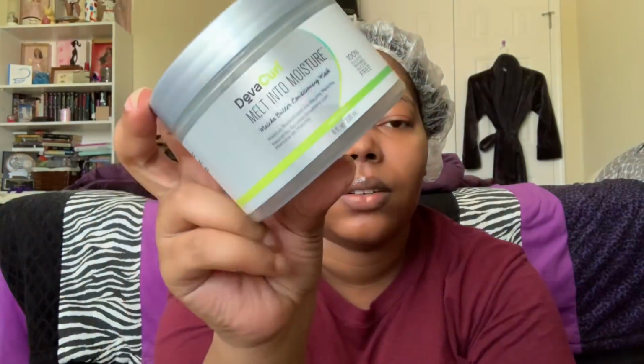But today, we gonna use some expensive ass deep conditioner. I have the Deva Curl Melt into Moisture. This is their matcha butter conditioning mask. And y'all, I've had this for a hot minute. I mean, like, a hot minute. Like, this time last year, hot minute?